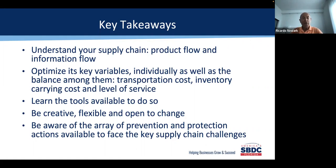Be creative, be flexible, and open to change. Circumstances change on the supply side, on the demand side, on the warehousing side, on the transportation side. So be creative, be watchful, be willing to change, be flexible, and accept that things don't necessarily have to be done always the same way. And be aware of the array of prevention and protection actions available to face the key supply chain challenges. There are many things you can do, things that are under your control to protect your company, even if you cannot influence some of the key macroeconomic variables that are impacting it.